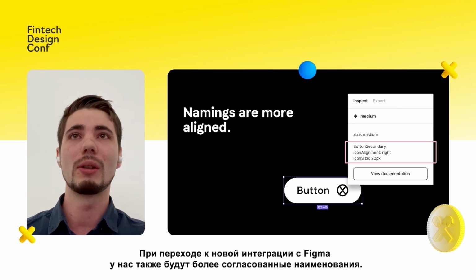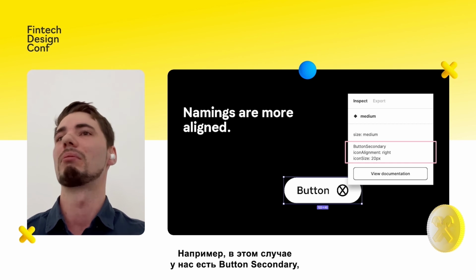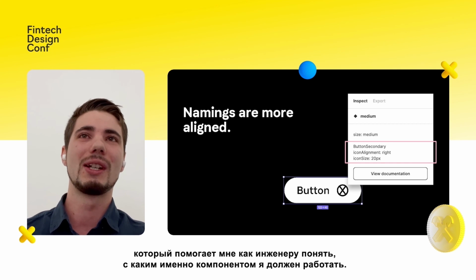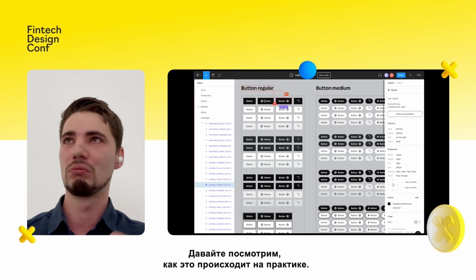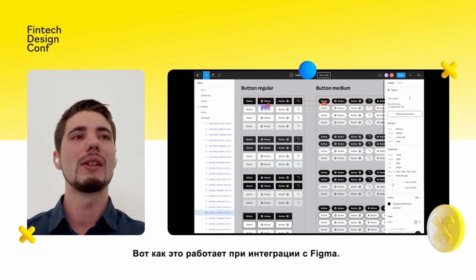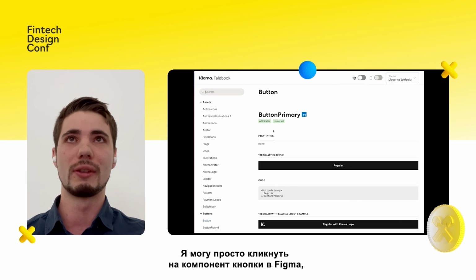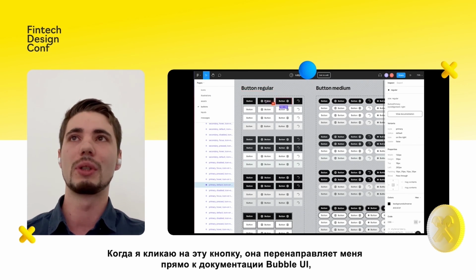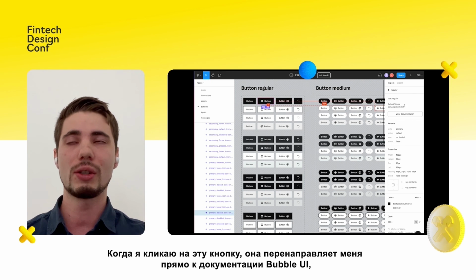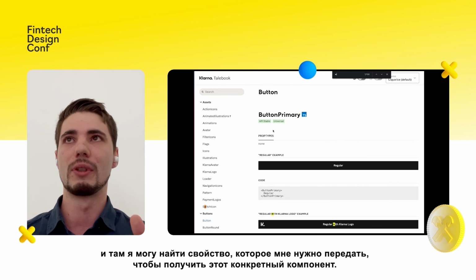Moving to the new integration with Figma, we will also have more aligned namings. So, for example, in this case, we have a button secondary, right, which helps me as an engineer to understand what is the exact component I should be working with. And let's look at this in practice, shall we? So here is how it works in the integration with Figma. I can just click on the button component in Figma, then I can find the view documentation button on the right. I can just click on it, it redirects me directly to the Bubble UI documentation, and there I can find the property that I need to pass to receive this specific component.